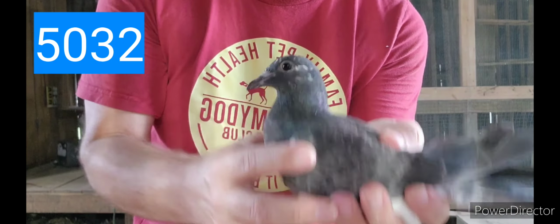Next up, we have 5034, a grizzle. This bird's super light as well and buoyant. Look at those frosted tips. Stand up there and say hello to the camera. 5034. Who's your nestmate, I wonder?